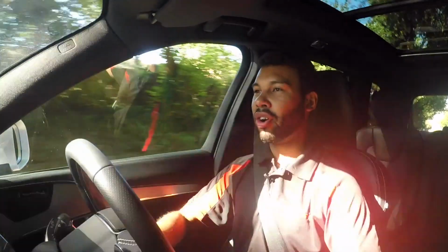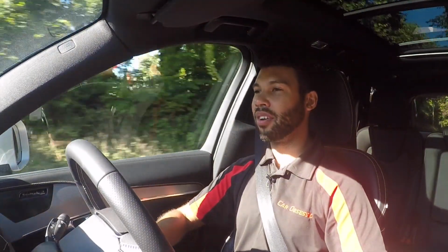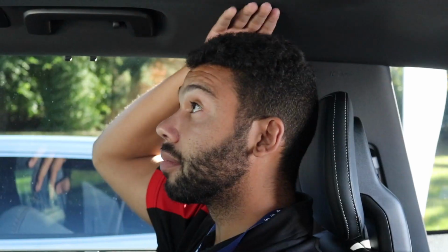There's lots of space in the middle row, and don't forget, this car is a 7-seater. So your whole family, well, not your whole family, not unless you've got a really small family, but you know what I mean. You know, your family or your friends or whoever can come along for a super comfortable, yes, super premium ride. Space in the middle row is generous even for a taller person like myself.